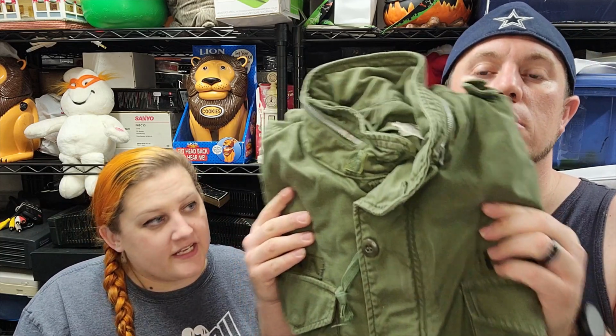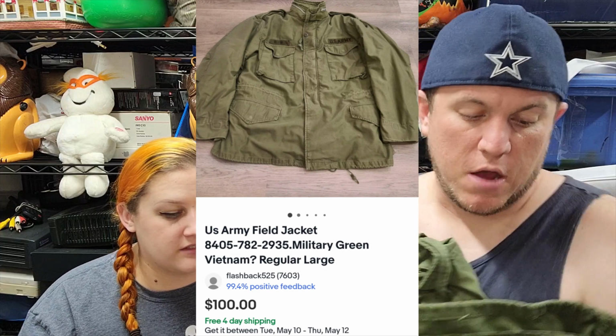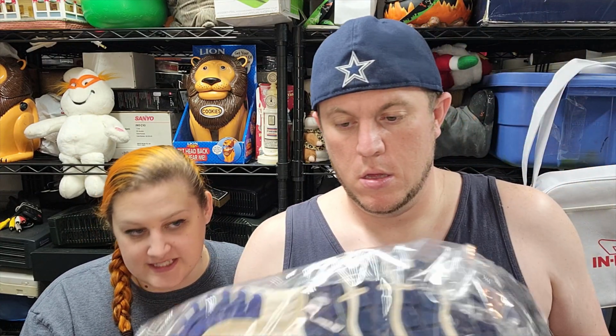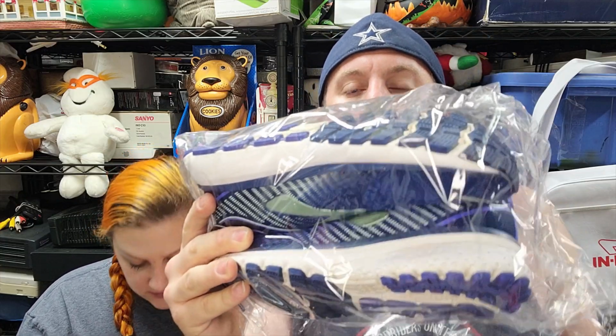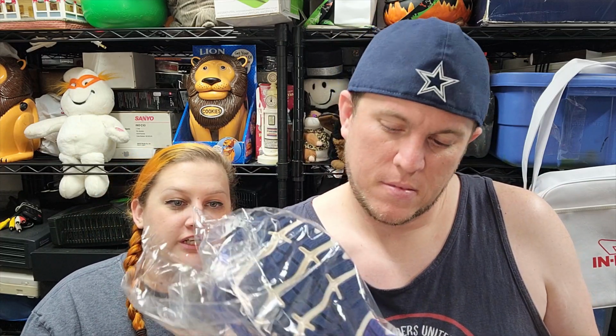Yeah. So, next up is this U.S. Army field jacket. It is a large regular, and it sold for $100 shipped. That was an offer to Watchers as well, but happy to see it go. Then from our local Savers, we got this pair of Brooks women's running shoes. These are size 7.5 in this cool blue. Are these Ghosts? Yeah, Ghost 12. The Ghost 12s. Not the Ghostbusters. No. But these ones did sell for $40 shipped.